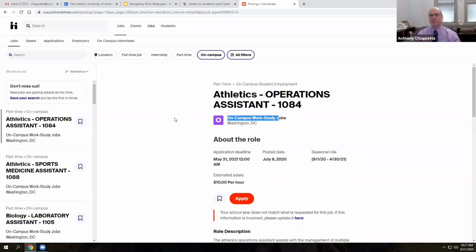You cannot have two work study jobs at the same time, but you can have a work study and a non-work study job at the same time. The only caveat to that is, out of both jobs, you can't work more than 19 hours total. So if you're going to have a work study and a non-work study job, you need to let your supervisors know so that they can make sure you're not going over the 19-hour mark total.